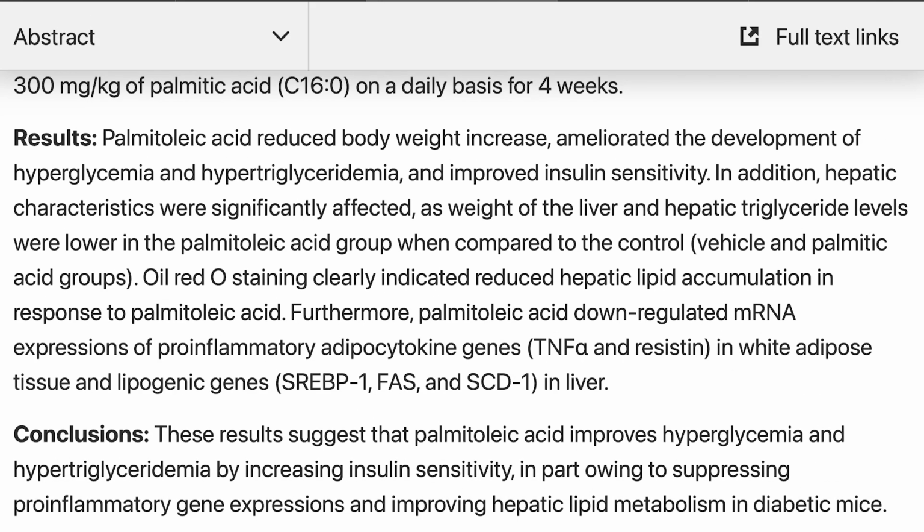So they found some pretty interesting stuff with this. They found that their insulin sensitivity had improved. They found that their hyperglycemia had improved, which is really saying a lot for mice that are genetically diabetic, right? The fact that they were able to improve hyperglycemia just with palmitoleic acid is pretty darn fascinating. But there were other things that they found in this study that were specific to a fatty liver as well.